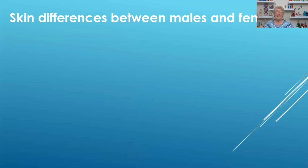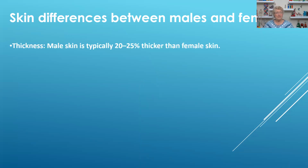All right, I want to end today by talking about some of the differences between male and female skin, because there are significant differences. So let's look at them individually. Male skin is typically about 1/4 thicker than female skin. So they've got more cells, and those cells would be a little bit thicker. Now that's usually due to the effects of testosterone.